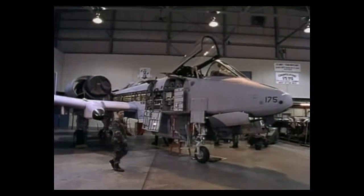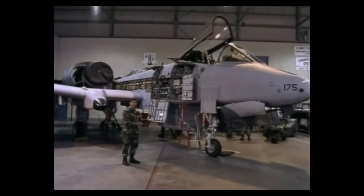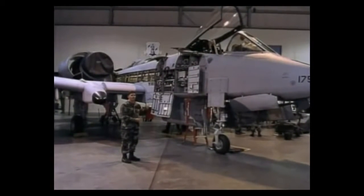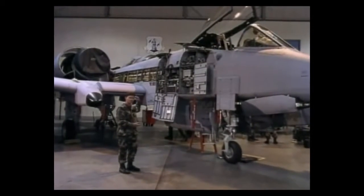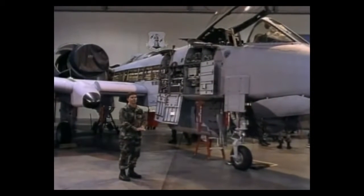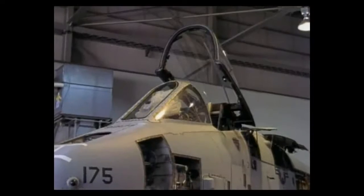This airplane right now is in the phase inspection, which is accomplished every 400 flying hours. It has come in for a major inspection. And during that inspection, they basically open the entire airplane up. And in doing that, they inspect the front compartments, the gun gets inspected, the engines get inspected, the wings, the gears. You have special inspections that have to be done, TCTOs. And basically, it gets an overall look at everything.